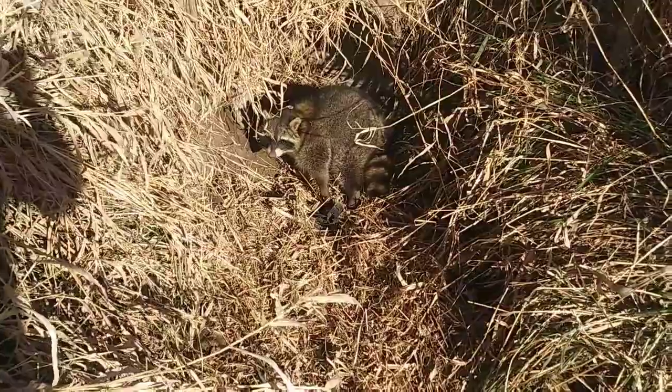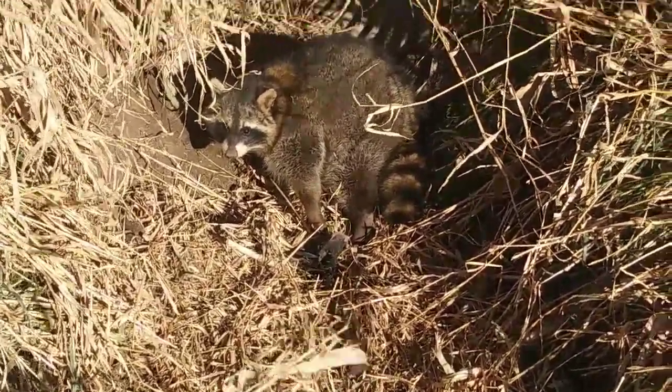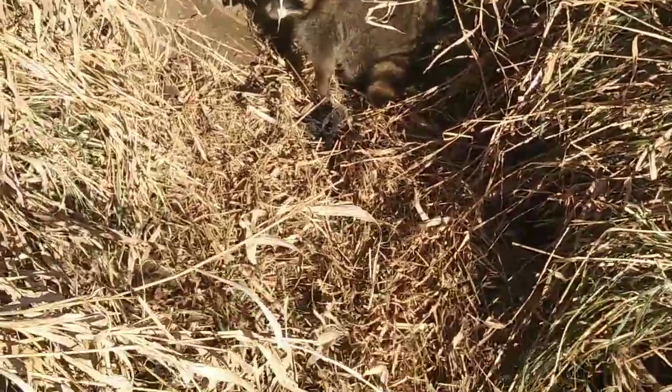Alright guys, no surprise here. Another coon in a 1.5 blind set. Pretty excited about it. Just a good sized coon. Problem is, the bigger the coon, the further they can reach.